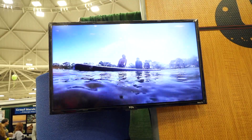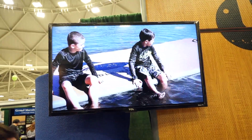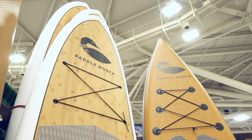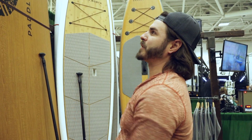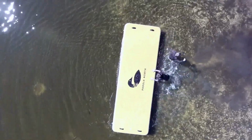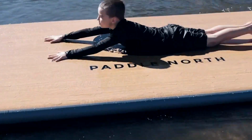We call it the Sport Utility Dock. It's kind of an evolution of product for us, where we've done the foam mats for a while, we've done inflatable paddle boards for a while, and this combines the two, where we take the material of our inflatable paddle boards and essentially make a big inflatable dock to hang out on the water.